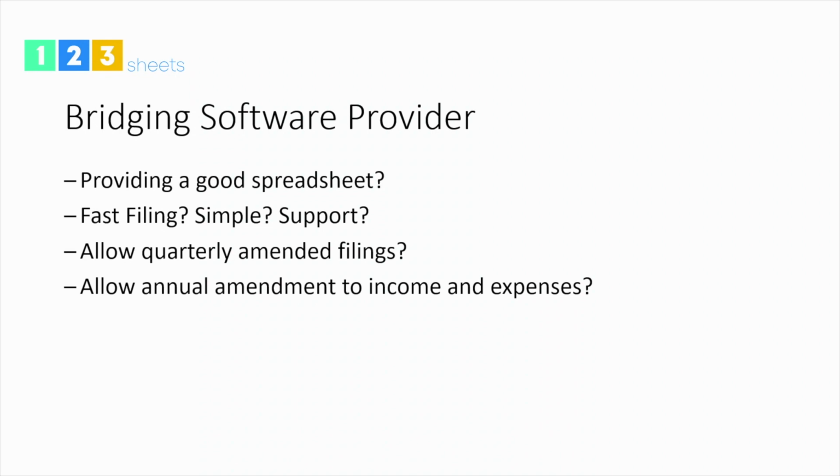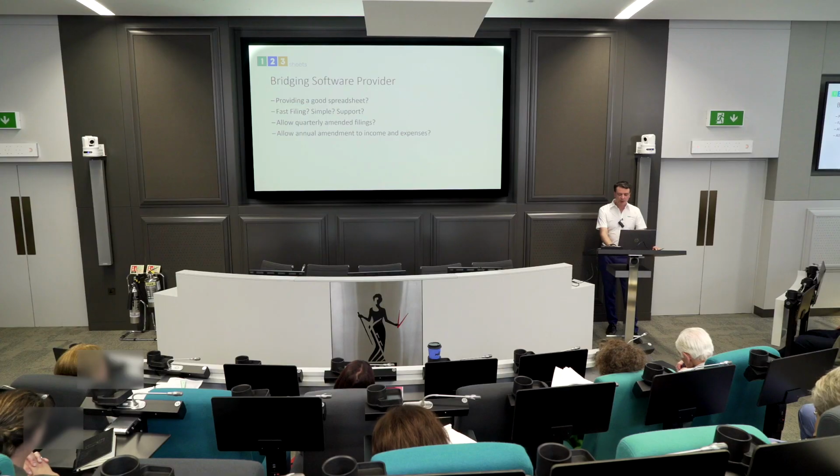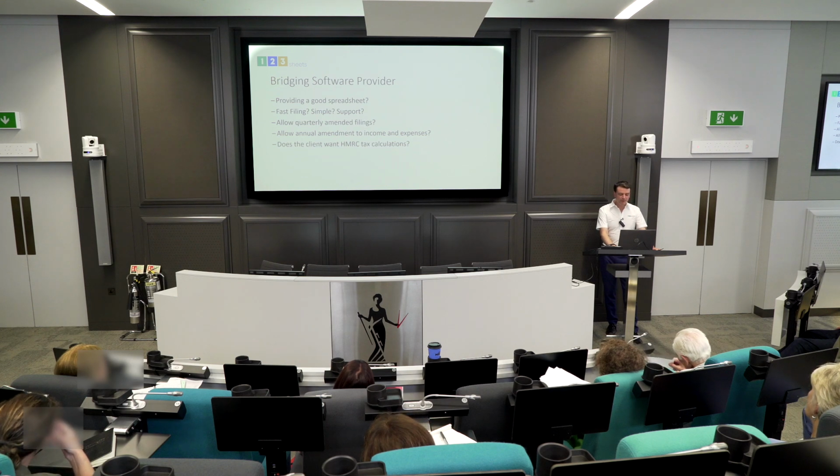You want the ability to amend the annual income expenses. I talked about that because 95% of your clients are not going to get the data in exactly the right way for the right boxes for you ready to actually press the final button to submit their final end of year data. You'll need some sort of facility to overwrite the 4 quarters and put a final submission in. Also, in terms of bridging software, the client might want to have an HMRC tax calculation.